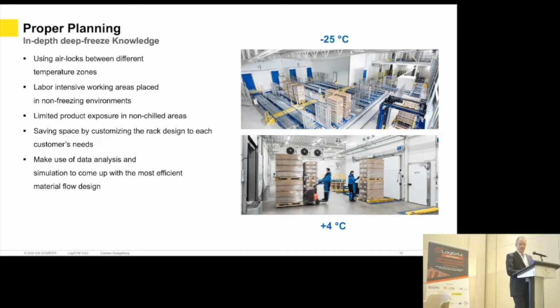At the same time, whilst we don't want to penetrate the cold store too often, we don't want too much traffic in and out. We have to consider that the people will not be able to work inside a minus 25, 28 degree environment for an extended period of time. But at the same time, we have to assure the integrity of the temperature of the products themselves. And we heard it also, I think, several times: data is the thing.